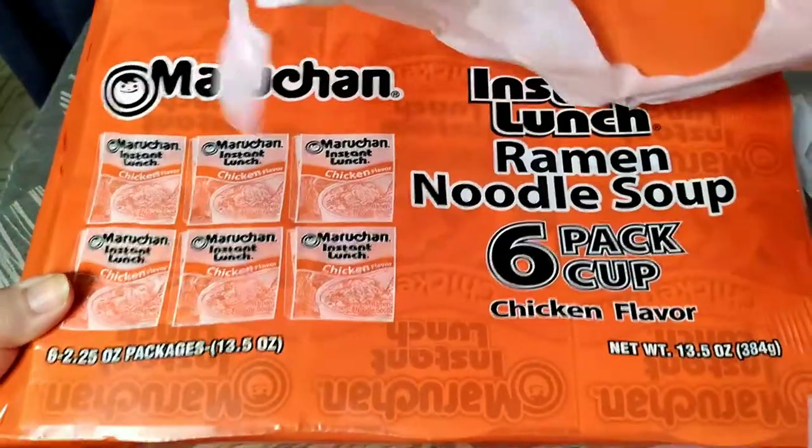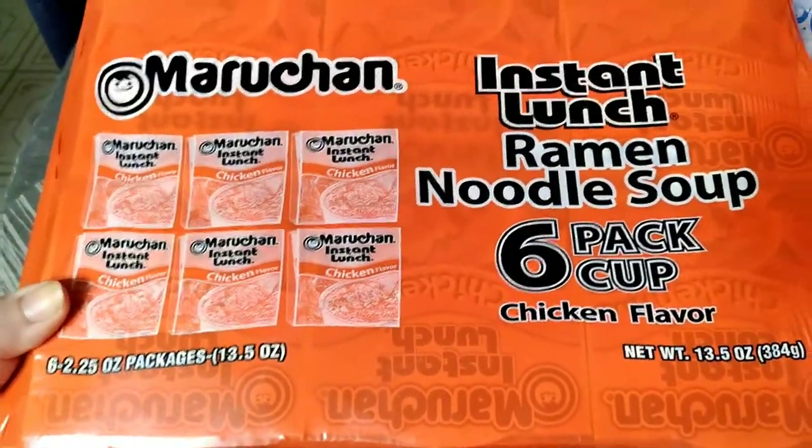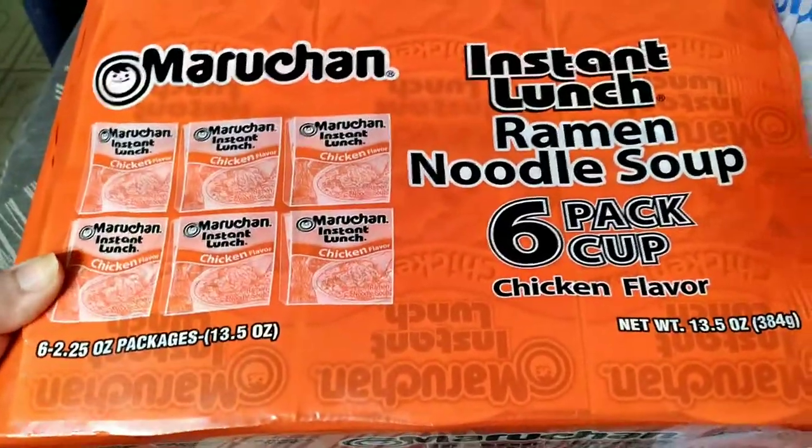We got 2 boxes of the Maruchan. They are upside down. Maruchan instant lunch noodle soup. Like that one? Yeah. We got those.